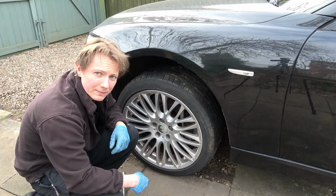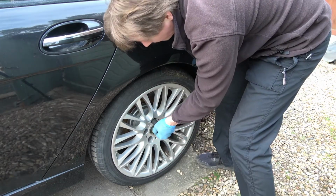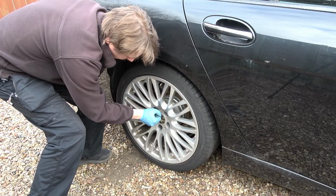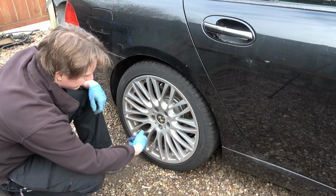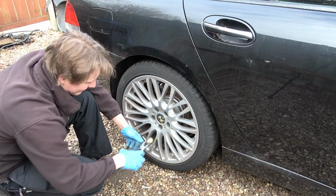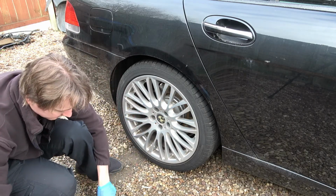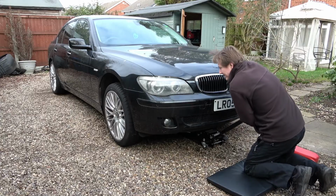Two more wheels. One more wheel left. Perfect. Luckily, all the locking nuts were not over-tightened. I already ended up with my G11 7 Series in a workshop with over-tightened locking nuts. They had to use special tools to loosen them.